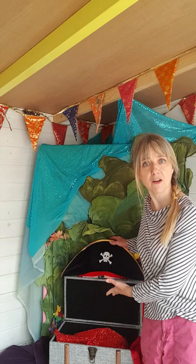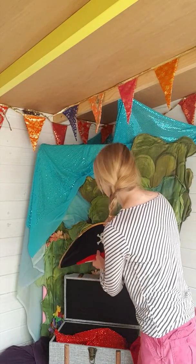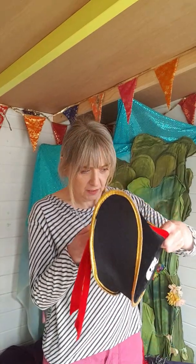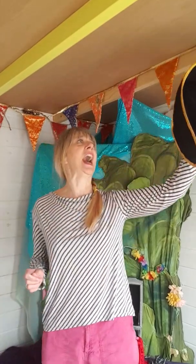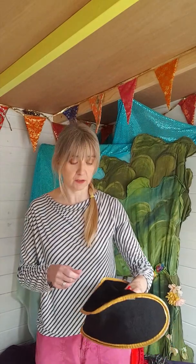Suddenly, he stopped, because there on the floor was a pirate hat. Jim, well, he picked it up and he had a little look. He looked inside to see if there was a name, but no, there was no name inside. So he went to see if there was anybody around. Anybody lost a hat? Pirate! But there was nobody around.